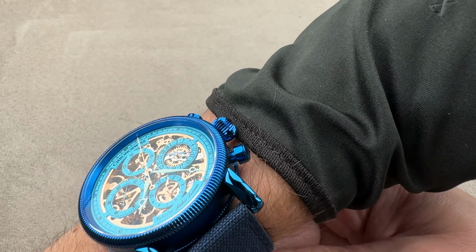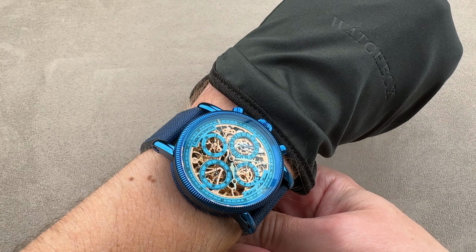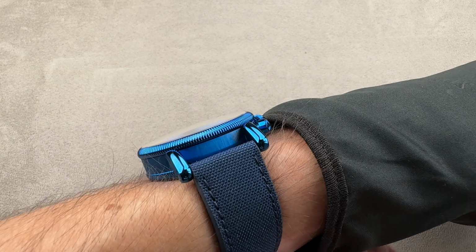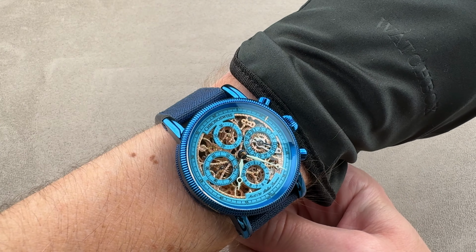On the wrist, it's large, but purposely so. It's designed to stand out. It's not a shrinking violet. It's not a bashful timepiece. It is not for a shy man. Very much in the image of Waco himself.